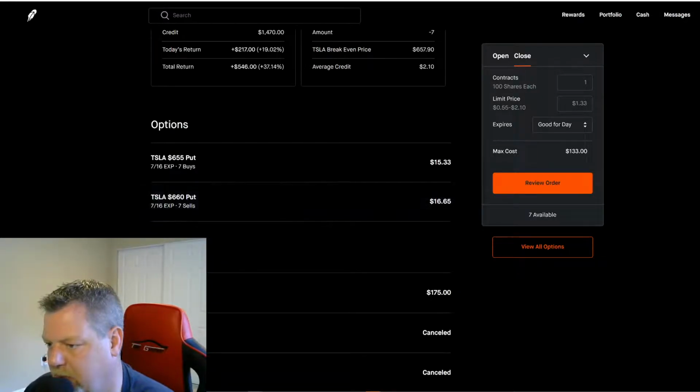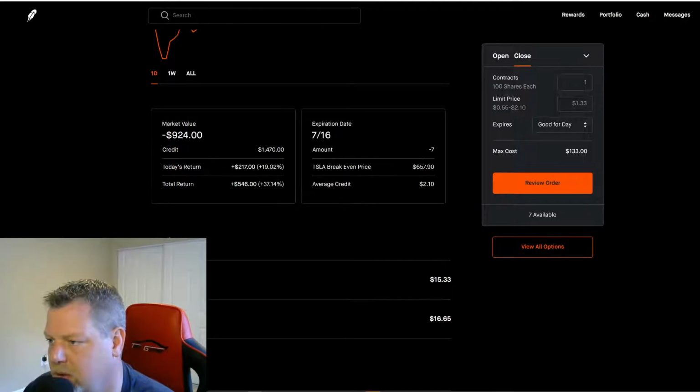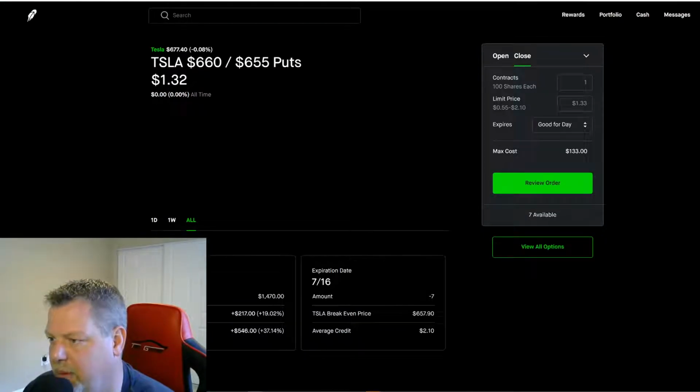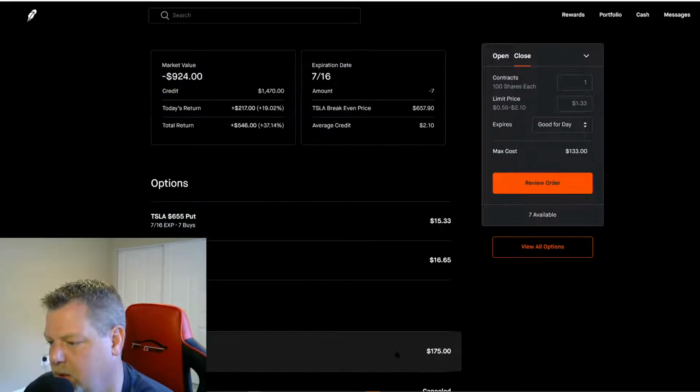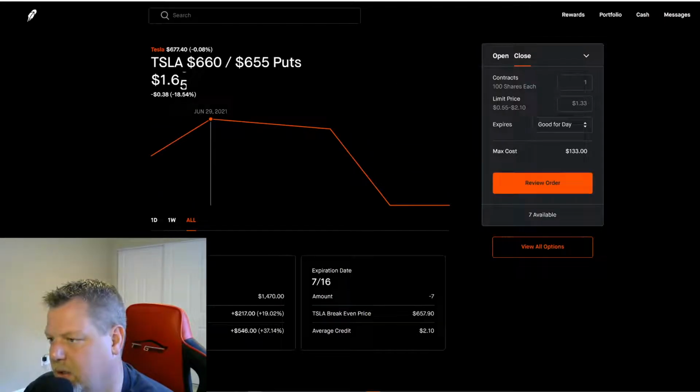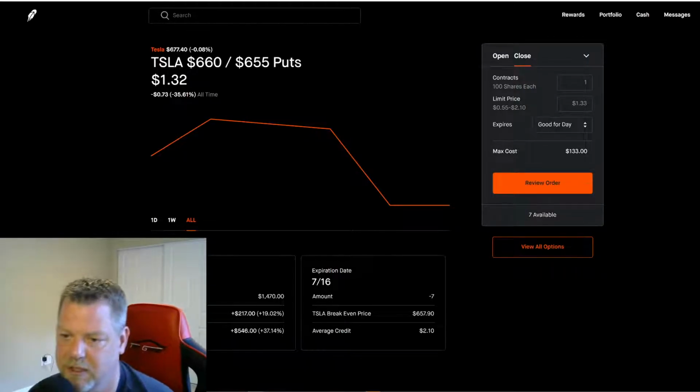Let me see, how long have I had this? I may have rolled this out from a long time ago. I probably did. See if this chart populates. June, oh yeah, June 25th. Okay, yeah, I rolled that out a while ago. I got greedy with the 50% return on risk, but I think I'd feel more comfortable. Yeah, then do it. Just roll them out.